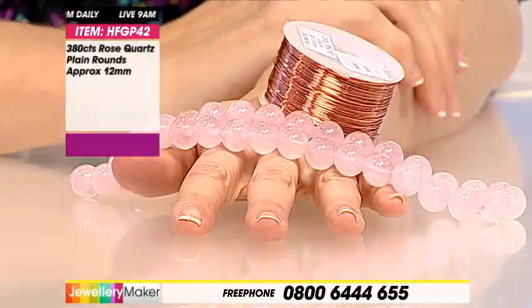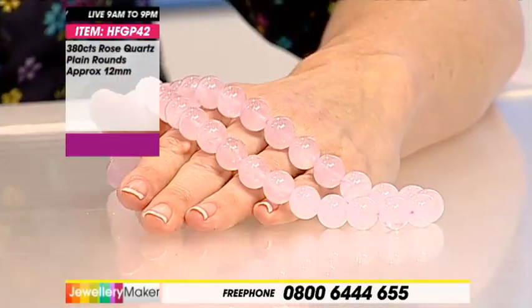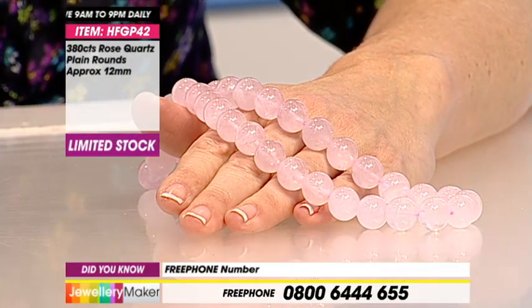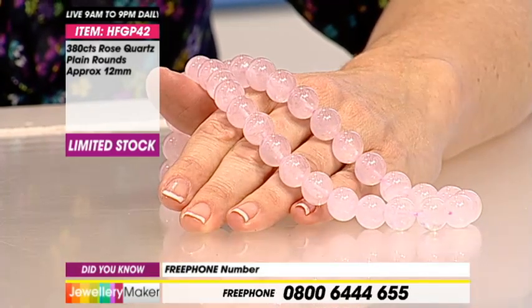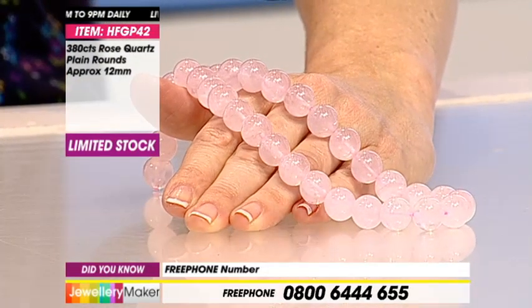Whoa, with all that rose gold coloured copper wire. Yes, with the labradorite, it is sumptuous. Again, with the silvery mystic quartz earlier, those big round 12mm orbs, it'd be sensational, because these are your 12mm rose quartzes, 380 carats, HFGP 42. Just beautiful.